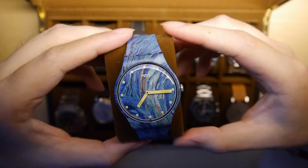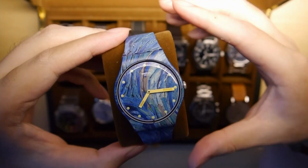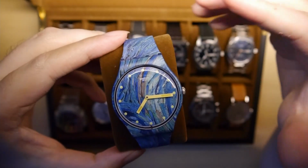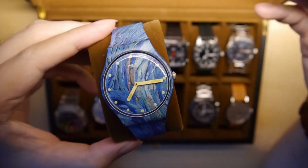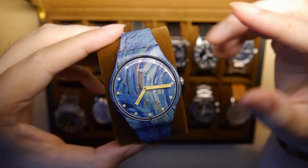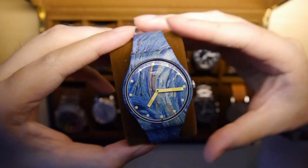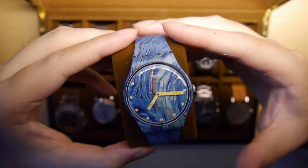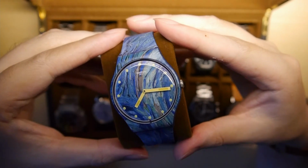Alright, up next is my Vincent Van Gogh Swatch. So I've always loved Swatch. Swatch to me is a very underrated brand. A lot of people think of it as just a cheap throwaway watch, but people don't understand that Swatch has a long history. There's a reason why the Swatch Group is called the Swatch Group. During the Quartz Crisis in the 1980s, Swatch put out all these inexpensive quartz watches and saved the watch industry, which is why even today, the Swatch Group is called the Swatch Group. So it's a brand that has a lot of history, a lot of context, a lot of significance.